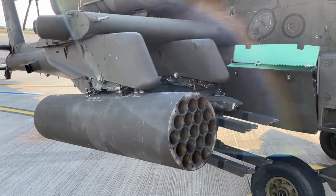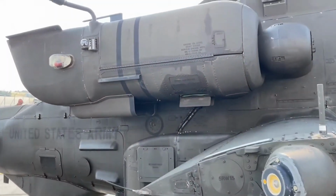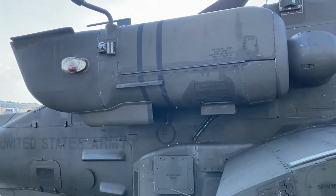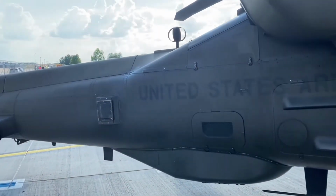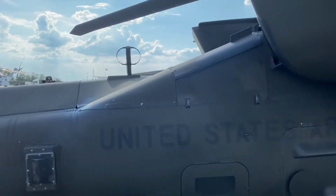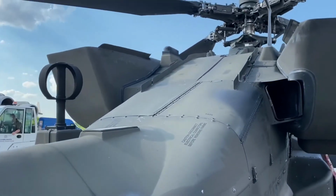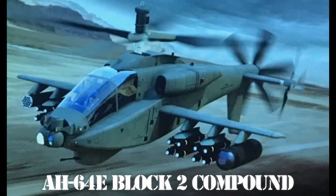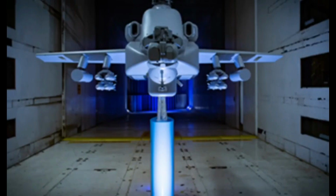Additionally, the engines have been updated to T700-GE-701D models with 2,000 shaft horsepower each, and new rotor blades increase speed, climb rate, and payload capacity. These improvements ensure the Apache continues to dominate the skies. The Apache's success is so great that in 2018, Boeing tested a new variant, the AH-64 Block II compound, with fixed wings and a rear propeller to increase speed and range. The idea resembles the old Lockheed AH-56 Cheyenne, but the project is still in the testing phase.